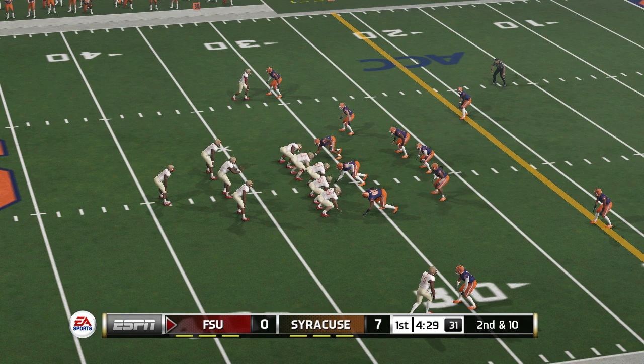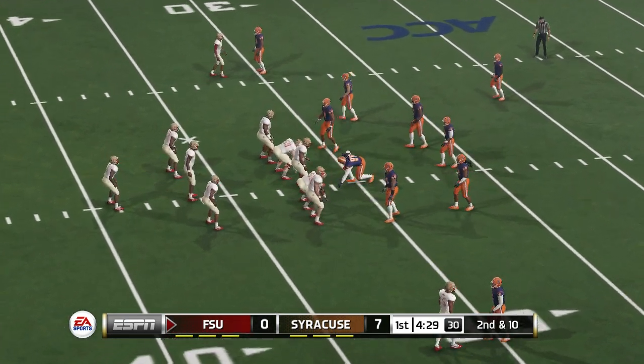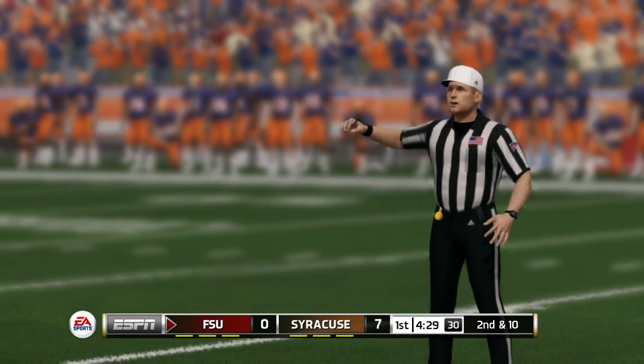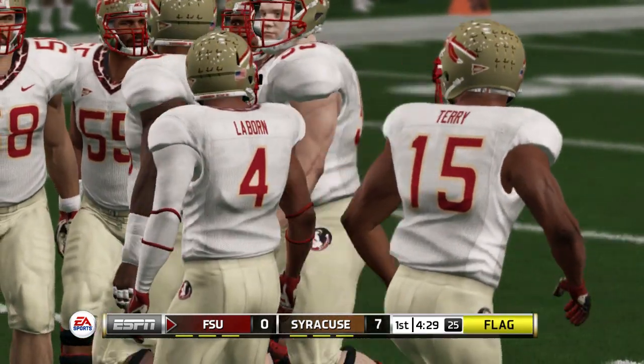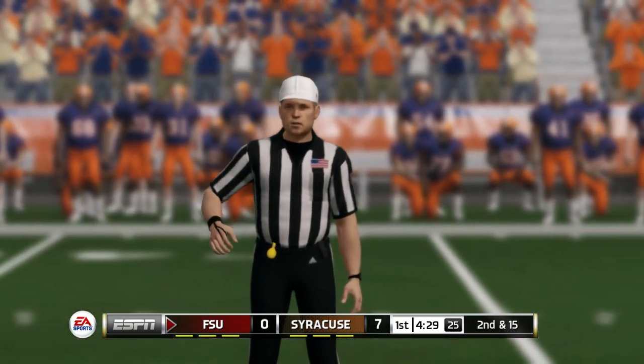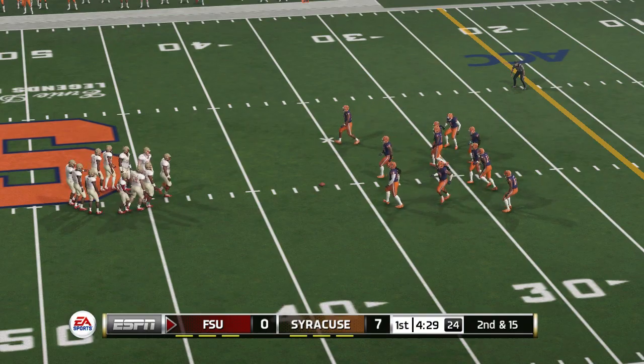From the 32-yard line, 2nd down. The lineman got a little ahead of the snap count. Here's the call. False start, offense. That penalty drives them back, and they're shooting themselves in the foot here. Well, if they could just keep their concentration, they'll avoid situations like that.